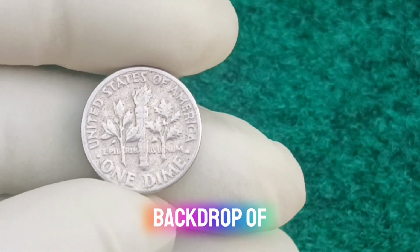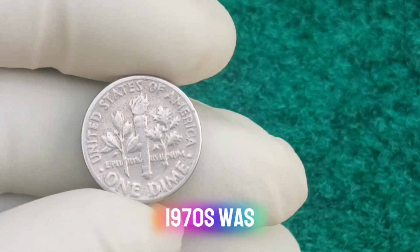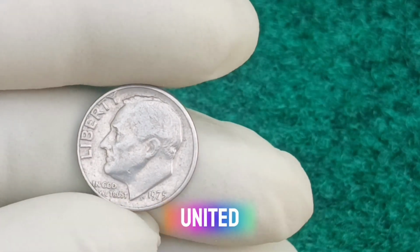The historical backdrop of this coin also adds to its appeal. The mid-1970s was a time of economic changes, shifting policies and a renewed national identity as the United States prepared to celebrate.